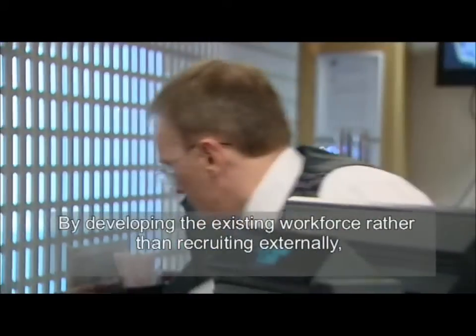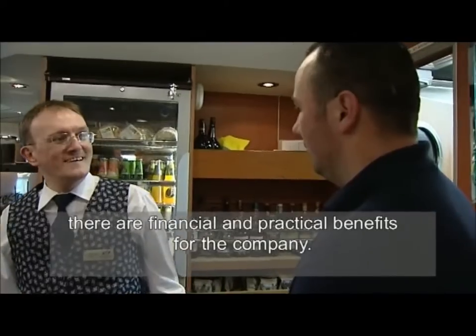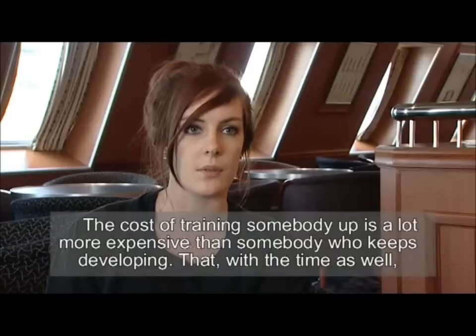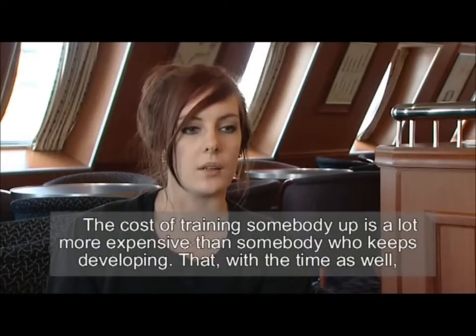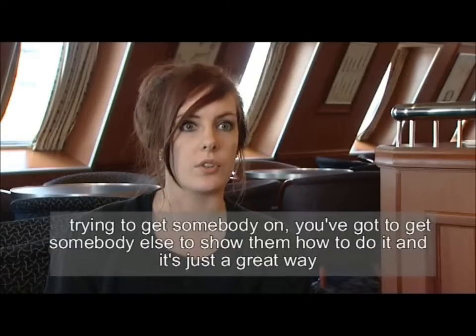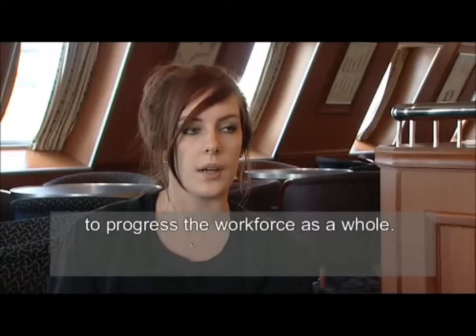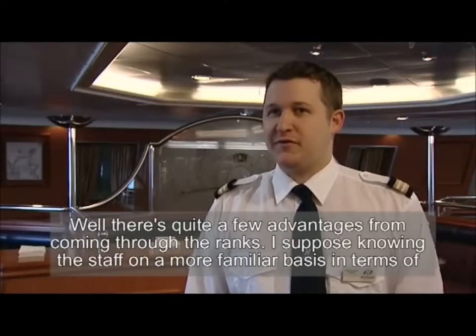By developing the existing workforce rather than recruiting externally, there are financial and practical benefits for the company. And the cost of training somebody up new is a lot more expensive than somebody who keeps developing and developing. That with the time as well, trying to get somebody on, you've got to get somebody else to show them how to do it and things like that, and it's just a great way to progress the workforce as a whole.